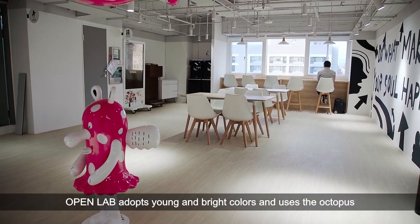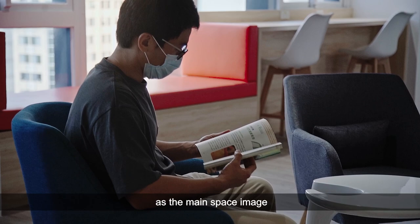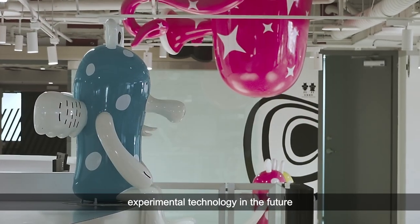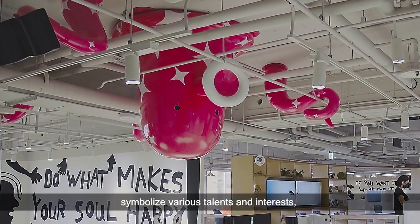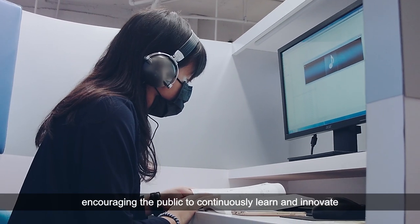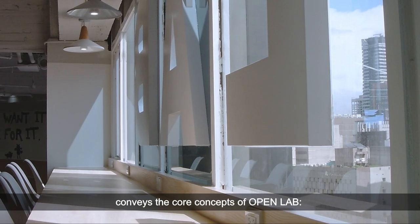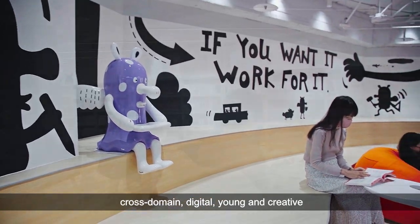Open Lab adopts young and bright colors and uses the octopus as the main space image, hoping to express the design idea of innovative experimental technology in the future. The eight arms of the octopus symbolize various talents and interests, encouraging the public to continuously learn and innovate. The overall open and fresh atmosphere conveys the core concepts of Open Lab: cross-domain, digital, young and creative.